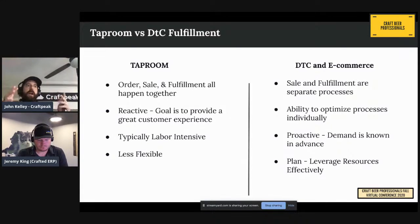You no longer have to have them linked together or coupled together like we do in the Taproom. This allows us to be a little bit more proactive in these processes, both in the ways that we're trying to optimize for sales and the way that we're trying to optimize for fulfillment. So this gives us the ability to plan and make sure that we're leveraging the resources effectively, because we know the number of orders, we know the number of beers that are sold. So now we have an idea of the amount of resources it's going to take to fulfill those orders.